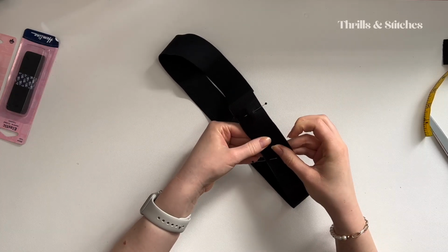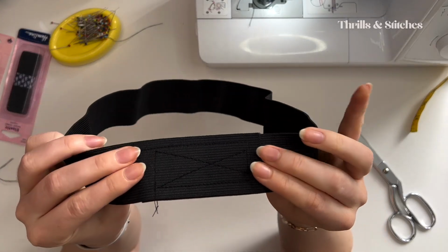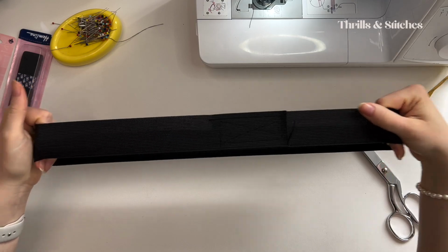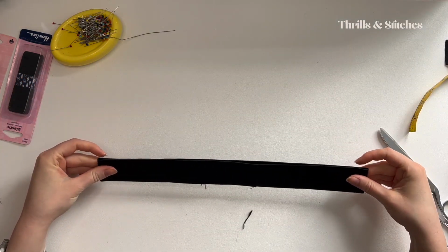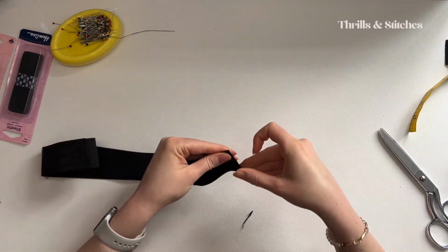And now I'm gonna go ahead and close the loop on my machine. Okay, so I just sewed a sort of shape like this, a square with an X in the middle, more or less, and this should hopefully secure it quite well. And now I'll try and find the side and midpoints somehow. So this is my center front here.